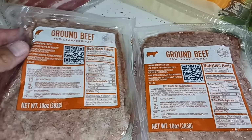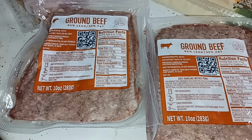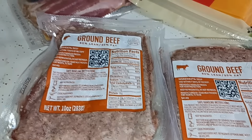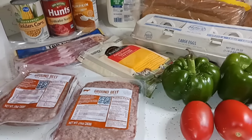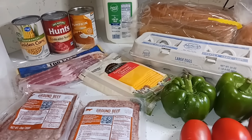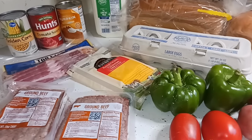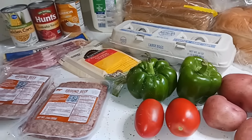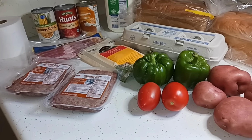And then for our meats, I chose more ground beef. So we got 2 of those. And we got 2 in the morning one. So that's 40 more ounces of ground beef. So that indeed helps us stretch our meals. And with the stuff we get in our grocery hauls and in the food pantry combined, that gives us a good amount of meals. So, all right. So that is the afternoon food pantry haul. And lots of meals to come from it.